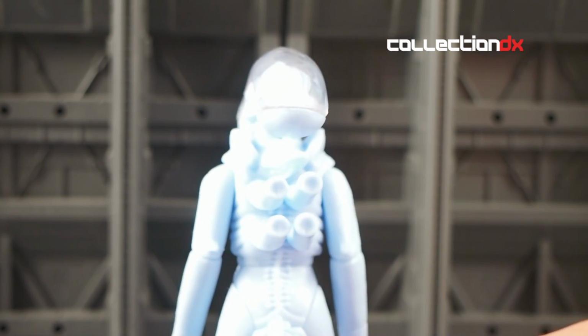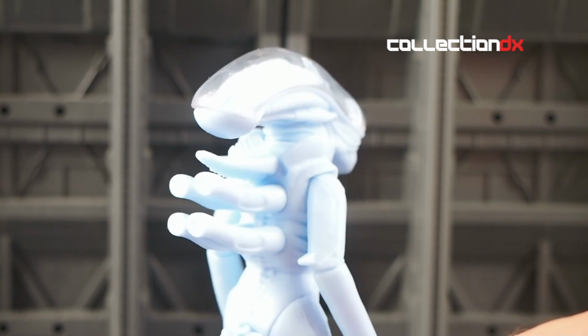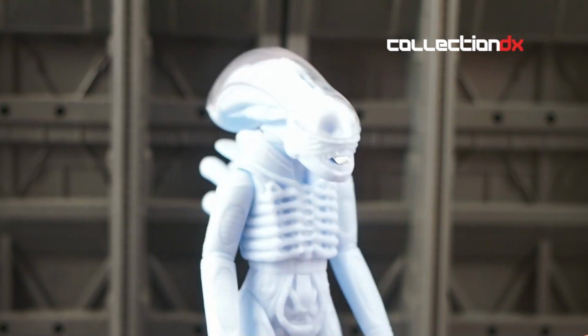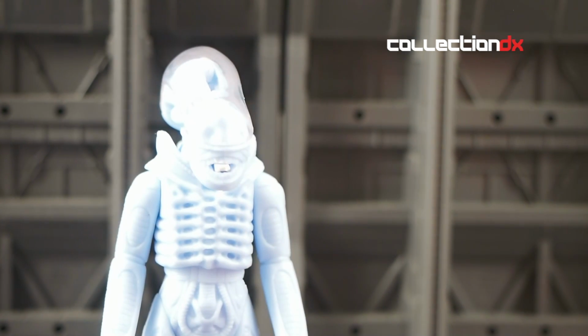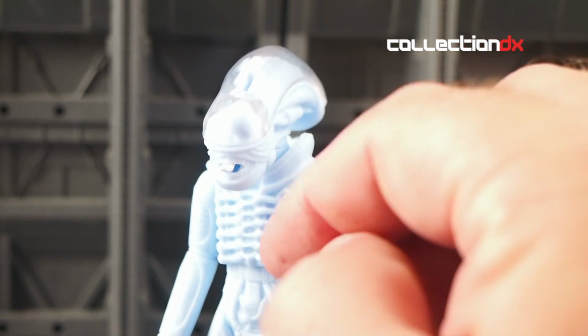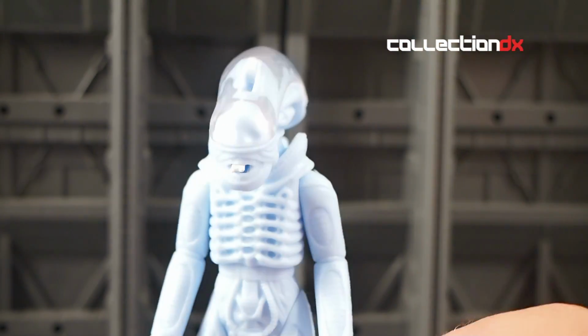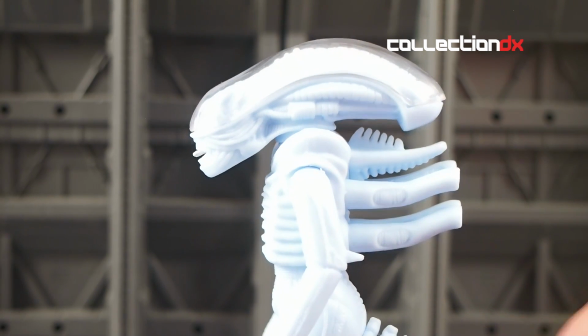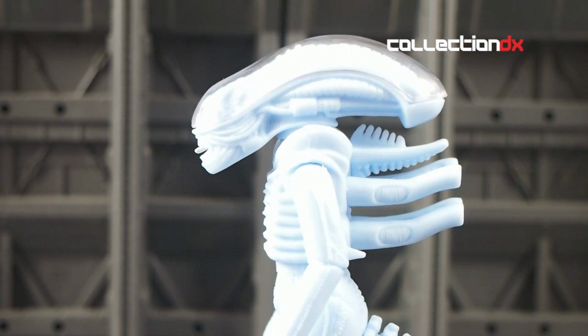So some really nice detail. And one thing that does set this apart from the original style of Kenner is that there's just a lot more, I think, detail than you would find in your average vintage Star Wars figure in terms of the sculpt and the facial detail and everything like that. They wouldn't have made it that detailed back then, but it's essentially the same in spirit.